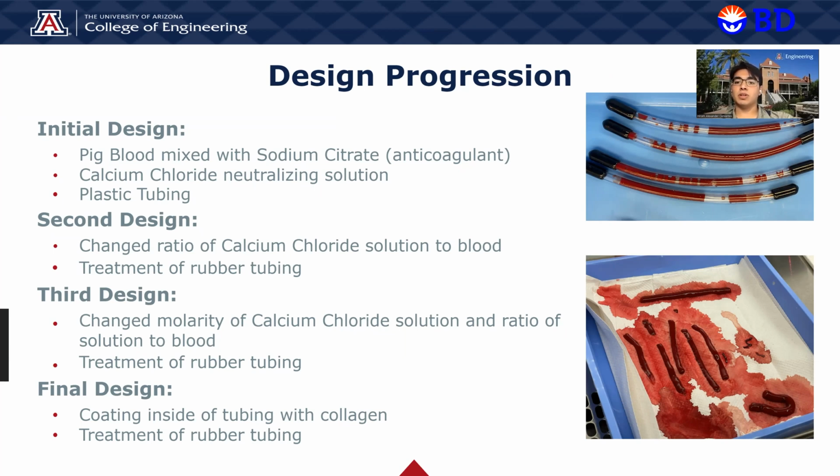In our third design, we changed the molarity of the calcium chloride solution, as well as the ratios of the solution to the blood. Along with that, we finalized the treatment of the rubber tubing. In the final design, we coated the inner tubing with collagen. Along with that, we have also just finalized on surface modifications.